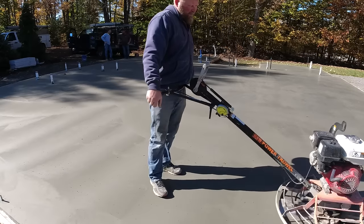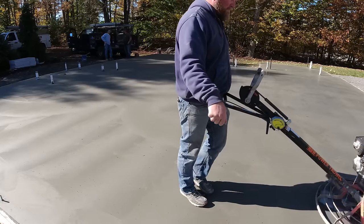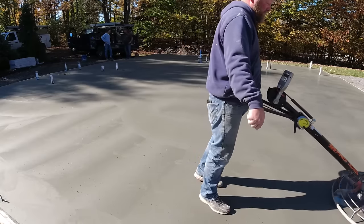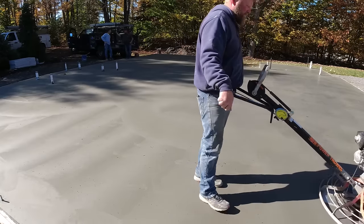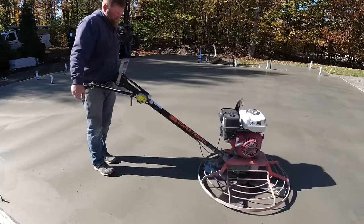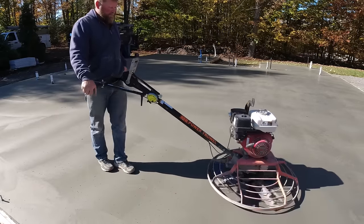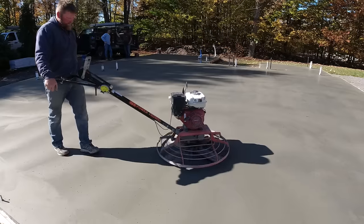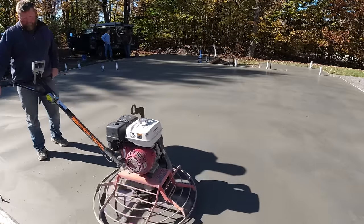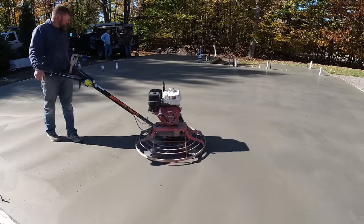And because we weren't sure if the owner was going to do hardwood or some other tile or something over this, or maybe he just wanted to leave it concrete, we're making sure that the finish looks really, really nice. And we're not leaving any trowel marks behind or any little holes from aggregate that might be moving around on the surface, little pinholes or rock holes. Darren's making sure that everything's getting filled in really, really good.